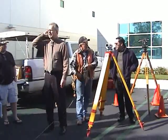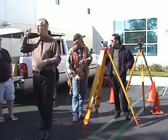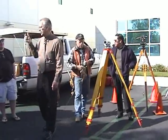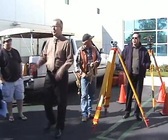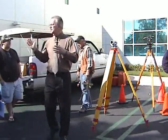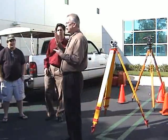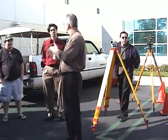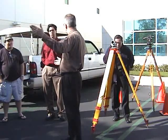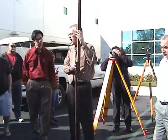Remember, at this close distance, if we're off as much as a hundredth, that's a foot. So we may even have read the rod a hundredth off. But you see how stadia works there? We read the top here, we read the bottom here, multiplied by 100, we got the distance. And we actually verified that by chaining it, okay?